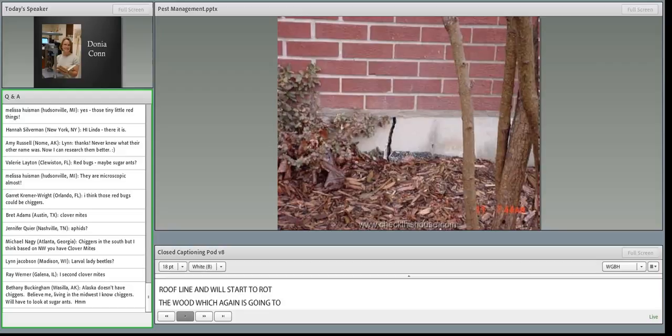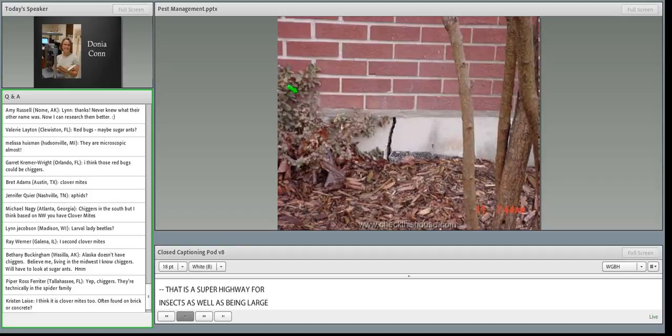So you really want to think about good exterior maintenance of your building and fill any of those cracks or gaps that you start to see. Something like this here is a super highway for insects, as well as being large enough to let in mice. And if you think about the ivy that's growing right along here on the building, when that ivy expands and covers up this hole, that is going to be prime mouse habitat. So really be aware of what's going on in your building and take a look at things.